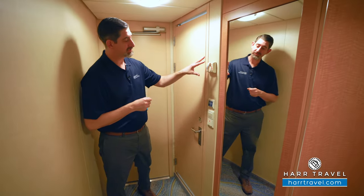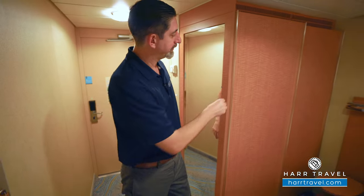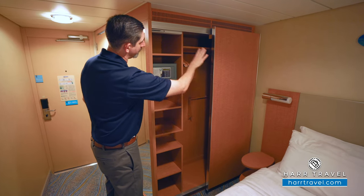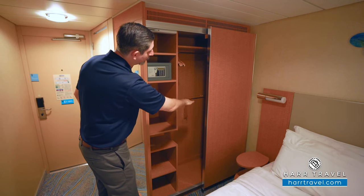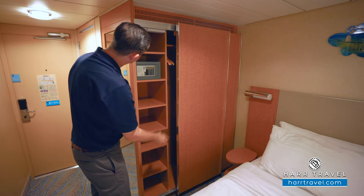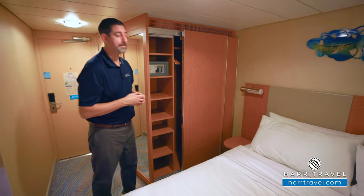Just outside, you'll find your temperature control, a floor to ceiling mirror here to get ready, and right around the corner, you're gonna have your closet. Now, as I open that up, you're gonna have hanging storage that goes all the way across, a shelf up above, and you also have a pull-down bar so you can have more hanging storage down below. Here you're gonna find shelves all the way up and down, safe, perfect size for a passport or a wallet, not quite big enough for a laptop.